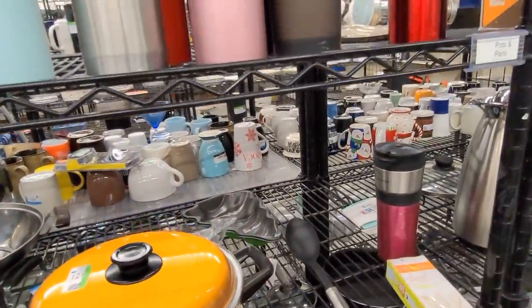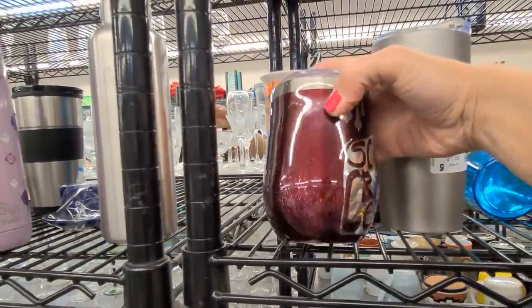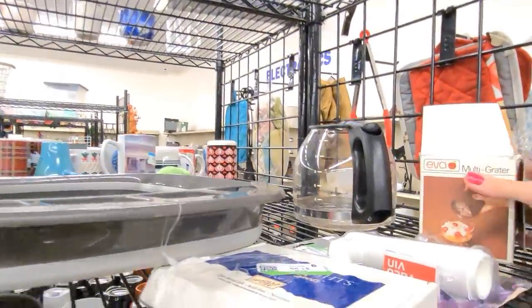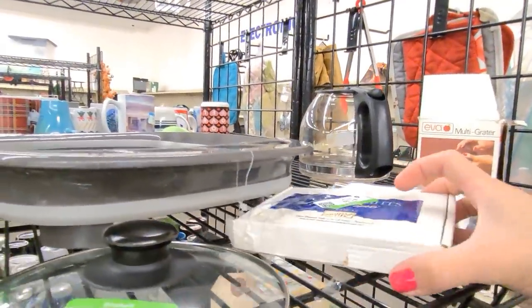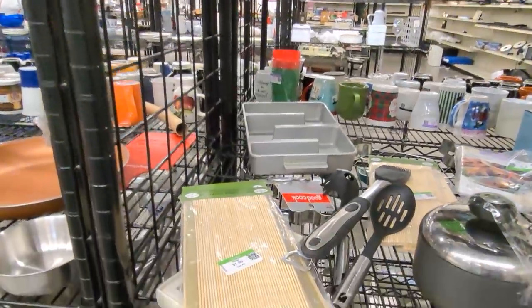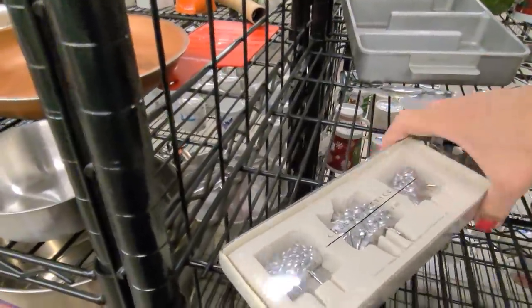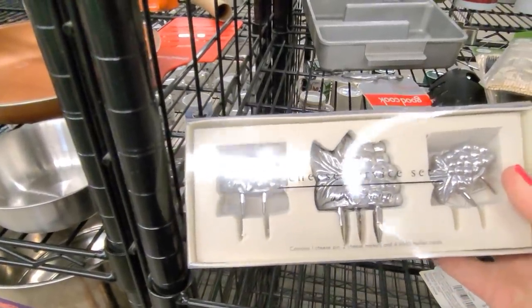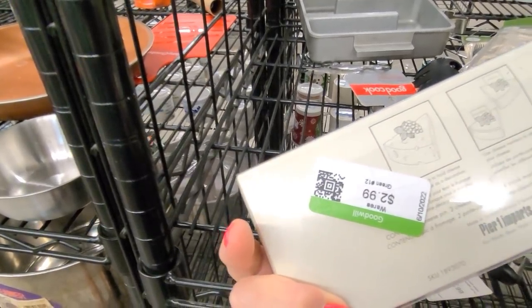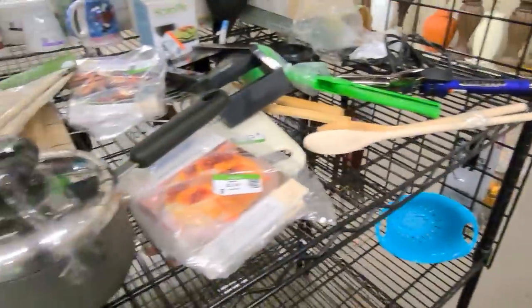Pots and pans, travel mugs. Again, I'm checking every shelf up high, down low, making sure I see everything. Some wine cork sealers. Some bamboo placemats here. Oh, what are these? These are little cheese markers. They're Pier 1 imports. You pop them in your cheese display, your cheese platter, and you can put a little paper sign to tell you what sort of cheese it is. Those are worth picking up.